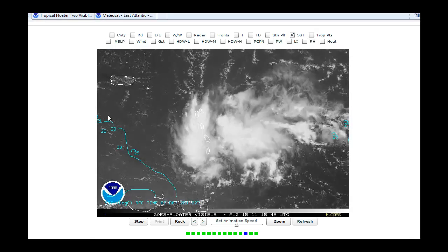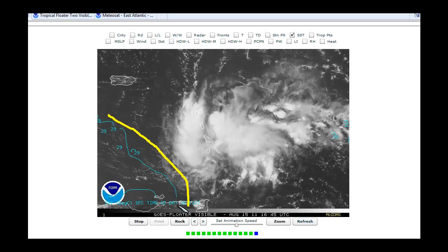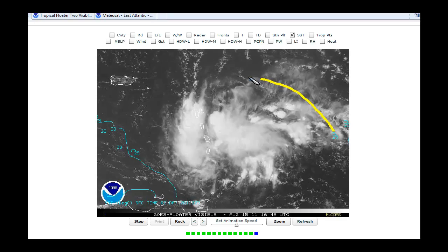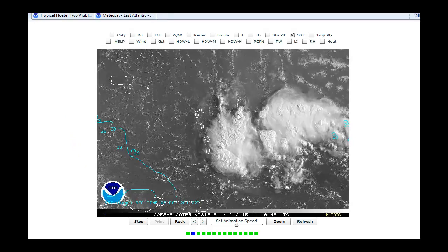And as you can see, once it gets on into the western Caribbean here, I turned the sea surface temperatures on. We have a band of 29 degrees Celsius sea surface temperatures, so the waters in here are very, very warm, so definitely could support development.